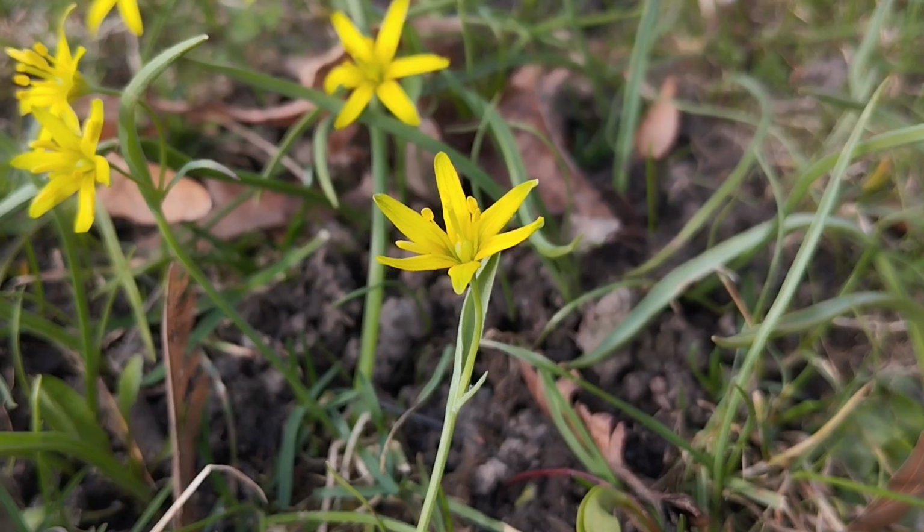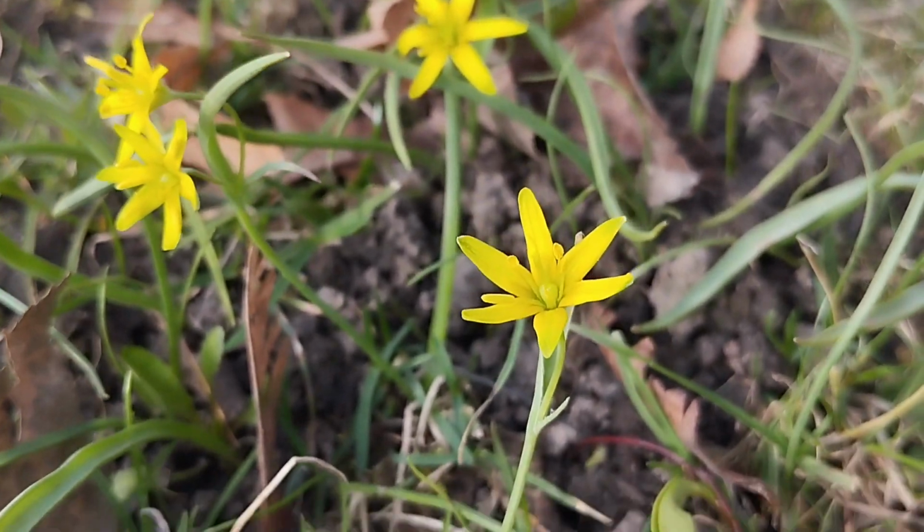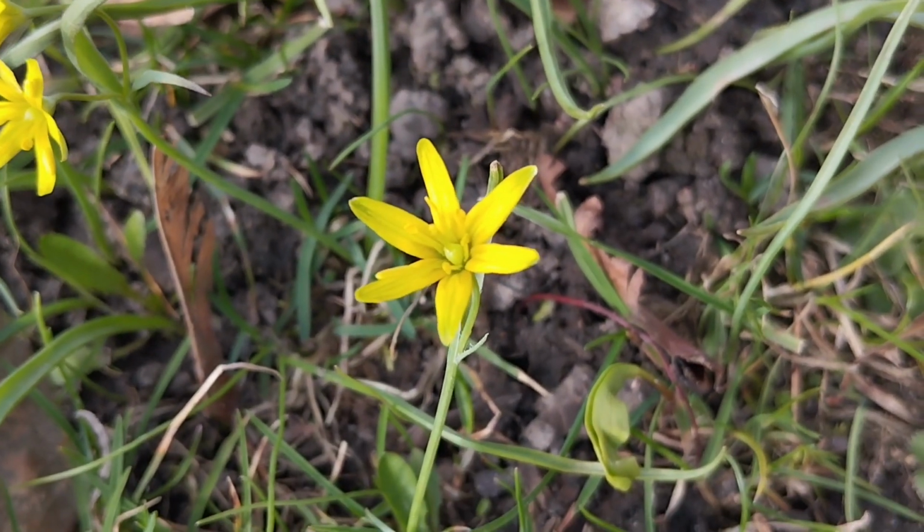Gagea pratensis is a bulb-forming perennial. Flowers are generally yellow, sometimes with a green stripe along the backside of each tepal.